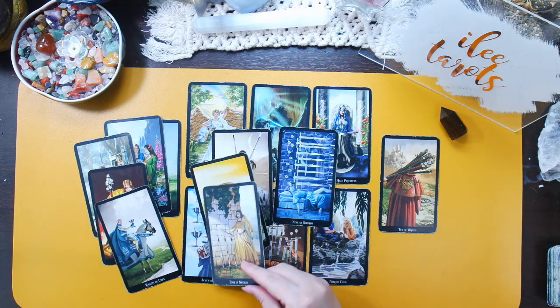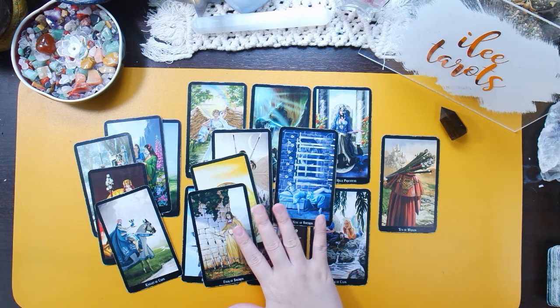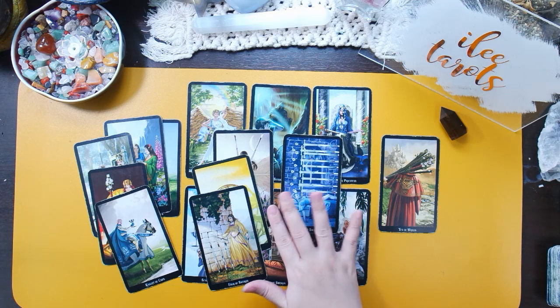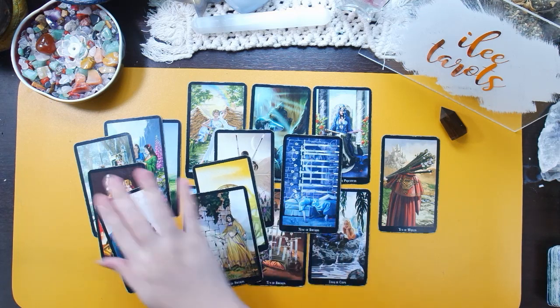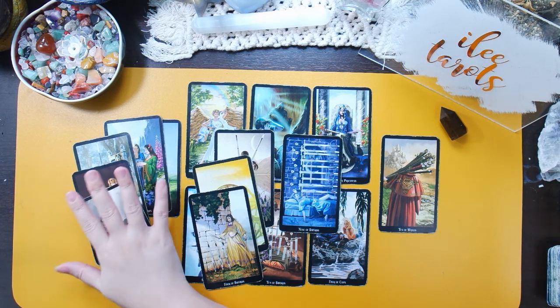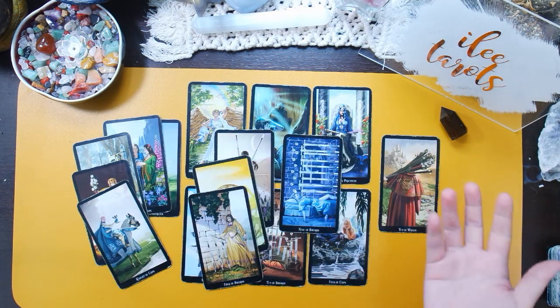What I want to tell you is that it will come when you least expect it. And it may not be from this person. Okay, because if it's from this person, it would have turned up in the reading already.